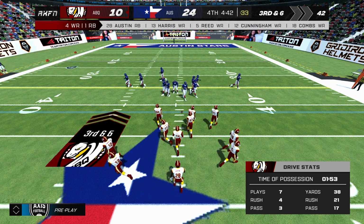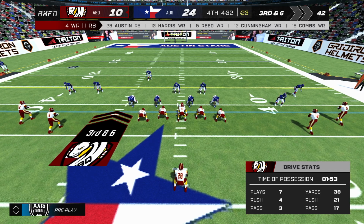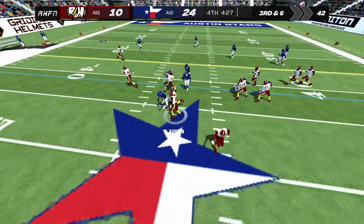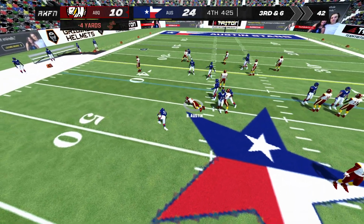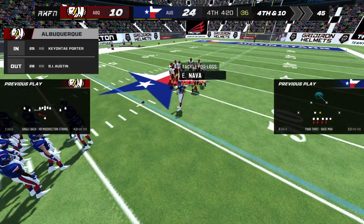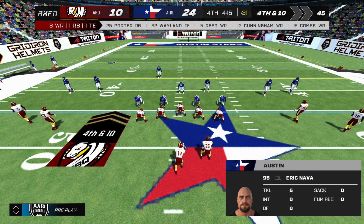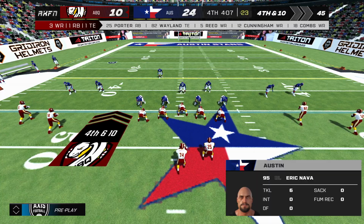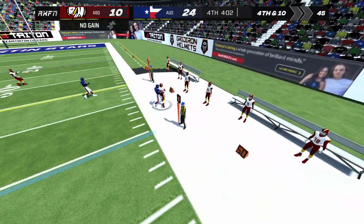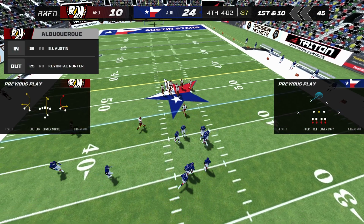Four receivers for the offense. He takes the ball. Fourth down. He steps back to pass. Grabbed out of the air. They are just unable to make it happen there on fourth down.